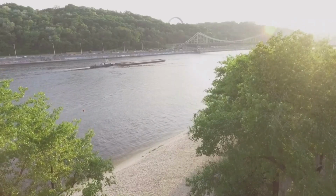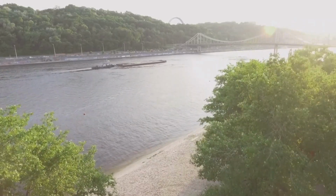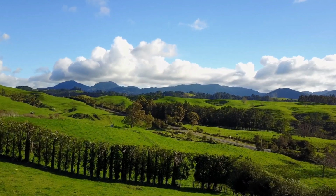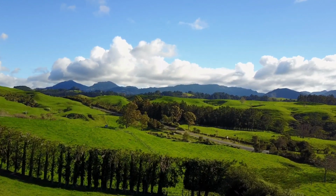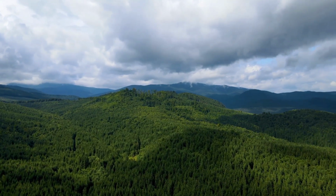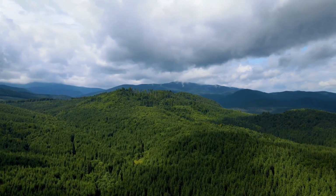We flew over the Dniester River, its waters glistening in the sunlight. The surrounding countryside stretched out before us, a patchwork of fields, forests, and rolling hills. It was a reminder that Chişinău is more than just a city, it's a gateway to Moldova's natural beauty.